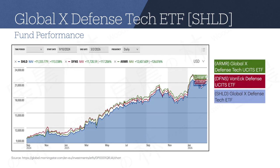Let's add in ARMR that has about a year shorter track record. Since inception of ARMR in September 2024, all three ETFs have exhibited high correlations, with ARMR having slightly better performance and SHLD having slightly worse performance. This time period is however too short to make any conclusions, as we will probably need 3 to 5 years worth of track record and maybe a full market cycle to see which ETF turns out better.